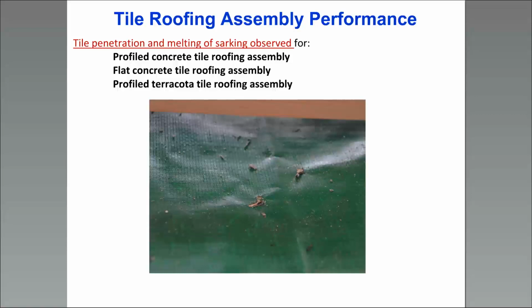What you would be interested to see is even under those gaps, the firebrands are still penetrating. What happens is they burn on the tiles, they don't quench, and then they go through those particular gaps, and then actually they cause this kind of burn patterns on the sarking itself. So of the 4 different types of tiles that we tested, 3 of them resulted in this kind of penetration and basically melting of this sarking material.